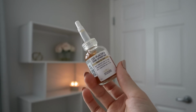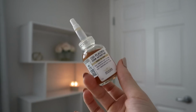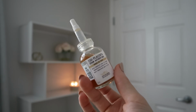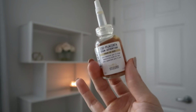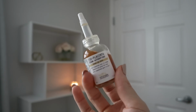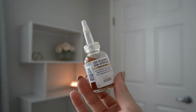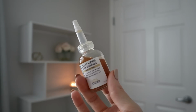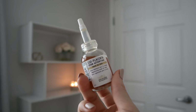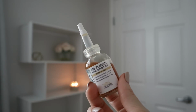A lot of people say that this new ESO placenta is not as good as the former placenta, which actually had placenta in it. And this one is the biomimetic, so it's like a fake, laboratory equivalent kind of thing. And a lot of people say that this is nowhere near as good as the other one. So I really just don't know if it's doing anything, and I kind of just don't want to use it. So I'm choosing to DNF my ESO placenta, which is kind of sad because I was super pumped about this product when I first got it.